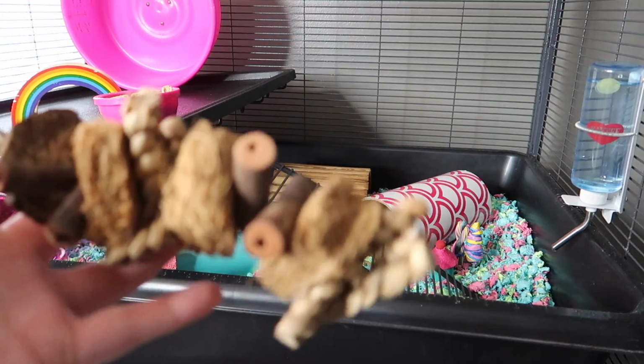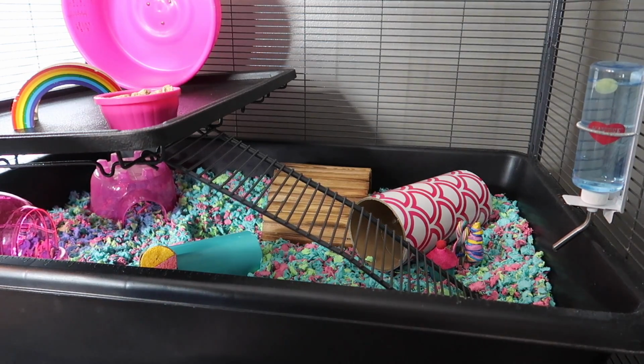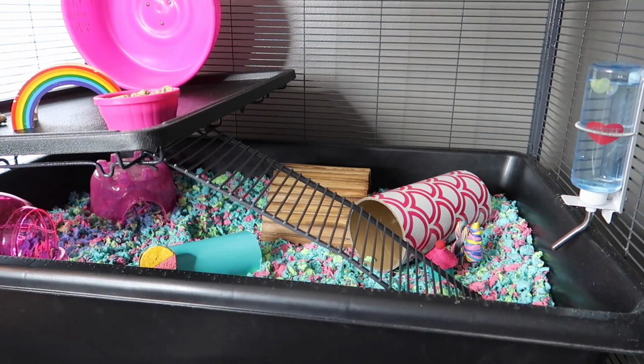And then one last thing I'm gonna put in there right now is just this little hanging toy, and we'll put this up on the level 2 just to give him some more stuff to do up here. So that is it. I'm sure I'll change it up quite a bit as I go. I usually put new stuff in every week or so just so he doesn't get too bored. But let's grab Mr. Fluffy Butt and put him in his freshly cleaned cage.